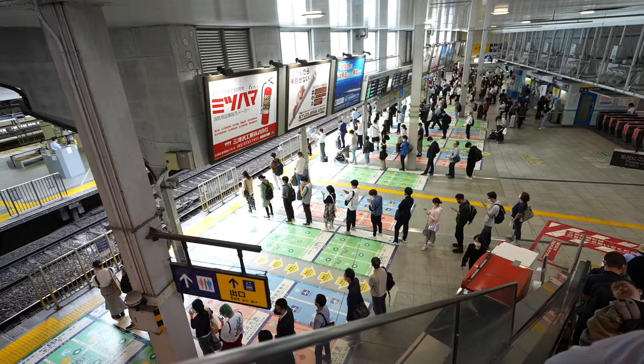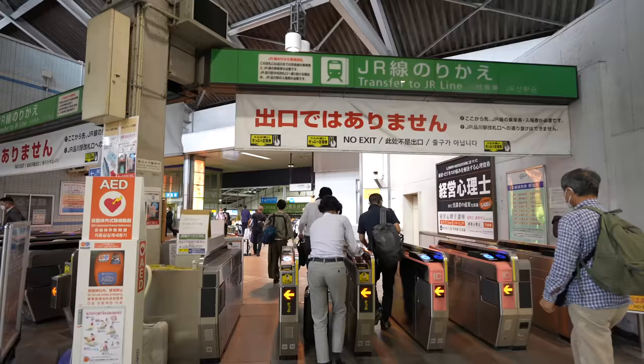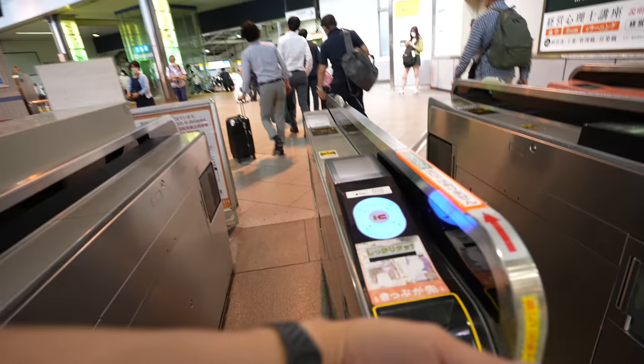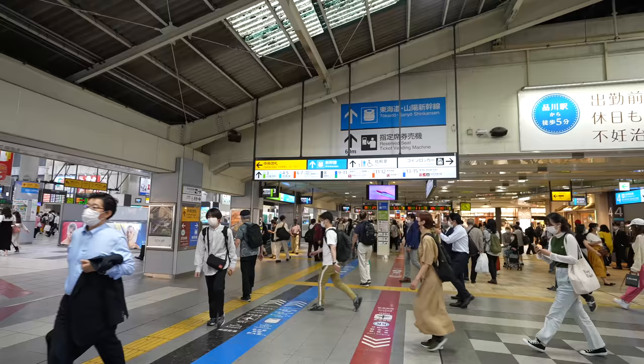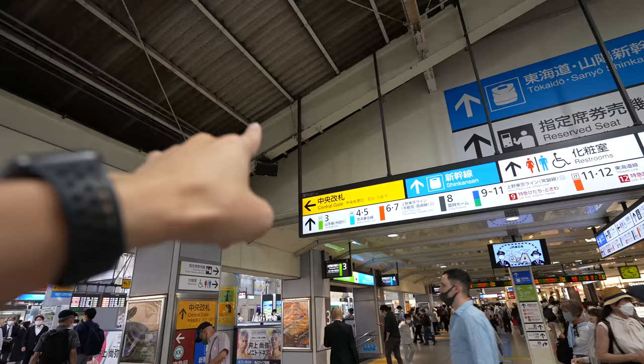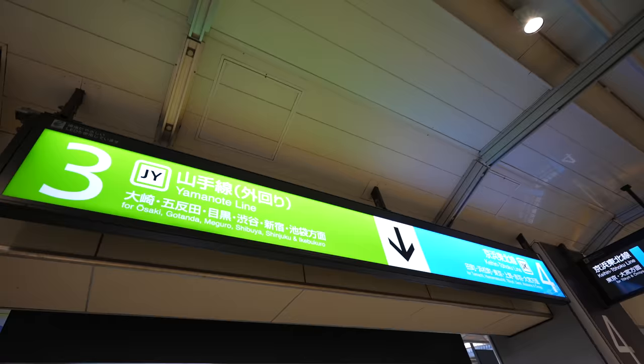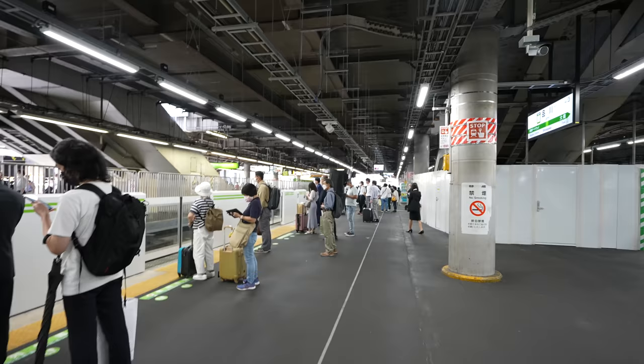By the way, Shinagawa Station is a big station. So many people, but people are keeping distance. Also, everyone wears a mask. And this is not the exit. This is the transfer place to JR. Again, Shinagawa Station is a big station. There are so many lines. And we will take the Yamanote line, which is number 3, so this way. The Yamanote Loop line color is green. You see, Shibuya, Shinjuku, Ikebukuro. Yes, this is the way. So Shibuya Station is 5 stations away from here, and takes 13 minutes.